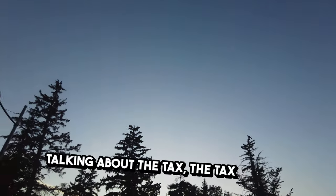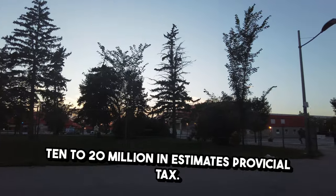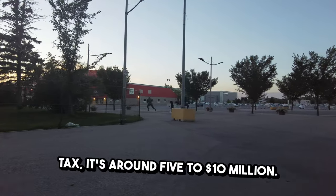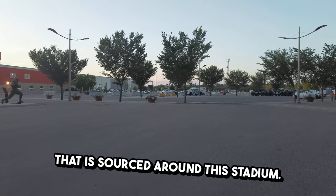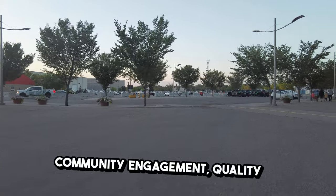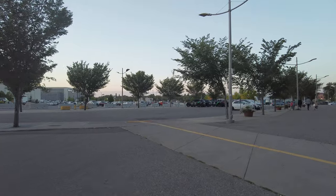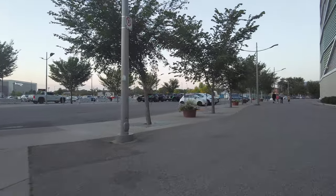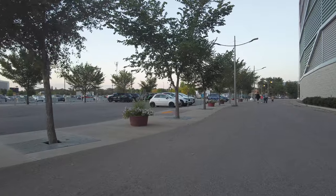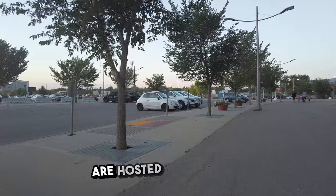Talking about the tax that the province generates from this magnificent stadium, it is around 10 to 20 million in provincial tax. I want to talk about the municipal tax, it's around 5 million. There are also other benefits around this stadium: community engagement, quality of life for residents, disabilities, and the reputation of Saskatchewan. And that gives opportunity for local businesses and entrepreneurs whenever events are hosted here.